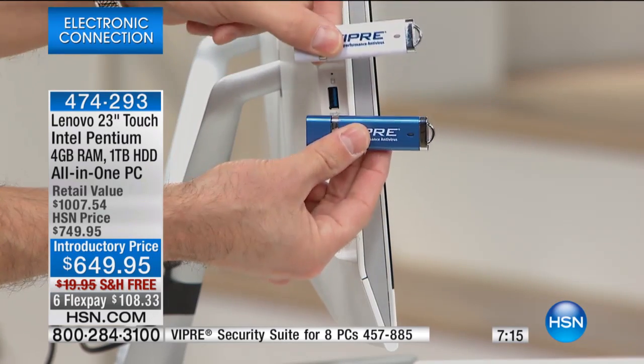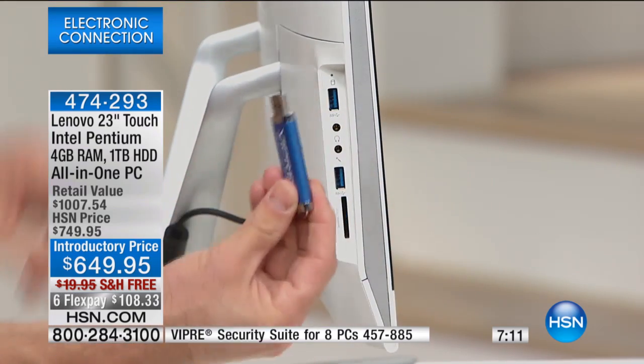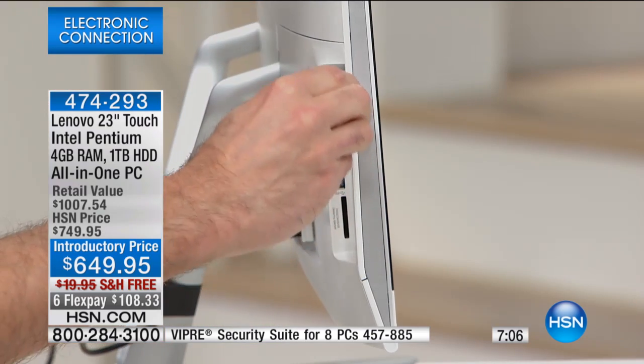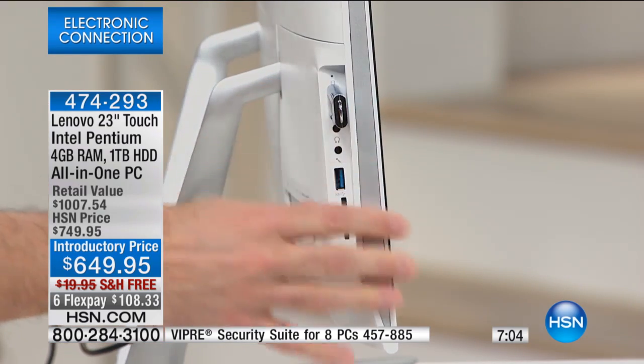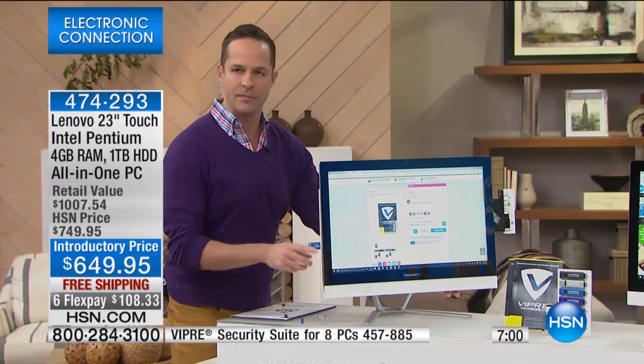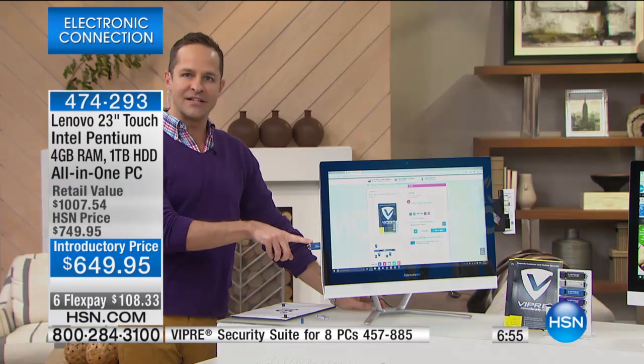You pay for it one time, it's less than $100, and I'm showing you that because this is where you plug it in. So all you do is plug it in, and these are two USB ports. You have more on the back, but these are USB 3.0 ports. Do you all know what those are? Those move 10 times faster than your typical USB ports. 10 times faster. So if this used to take 5 minutes to download, it takes 30 seconds now.